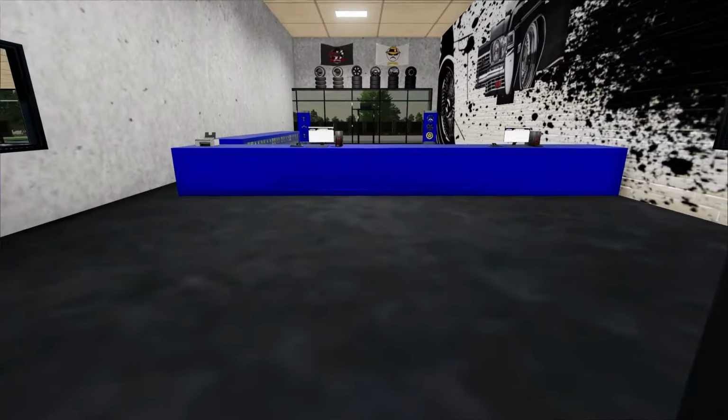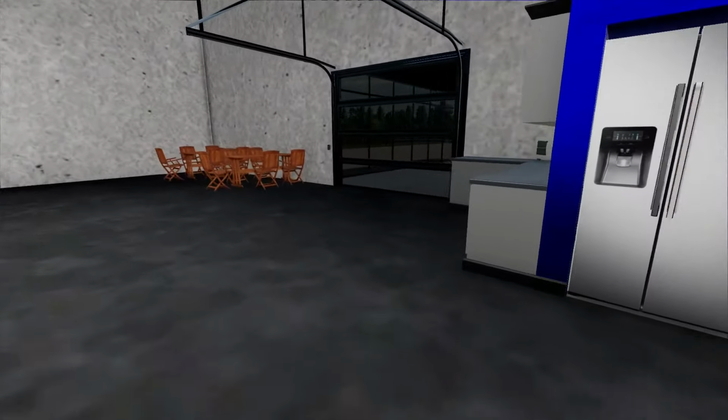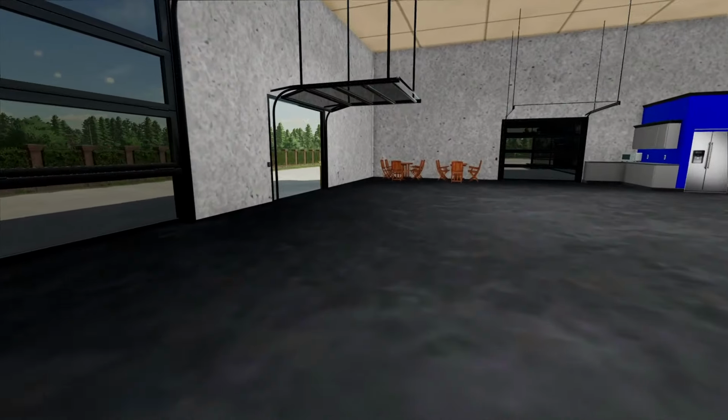Let's see, there should be an office. Okay, so this is service department and check-in, and then this is the office. Oh, nope, this is the bathroom, not the office. Okay, they mixed it up this time. All right, I guess no office. All right. This is cool. We got a paint booth. Got all your paint options here. Pretty good deal, and that's it.